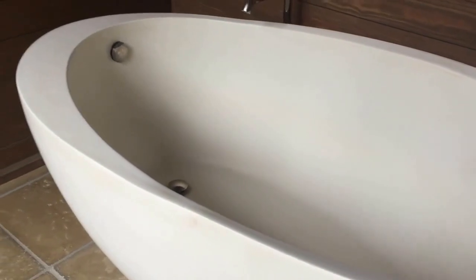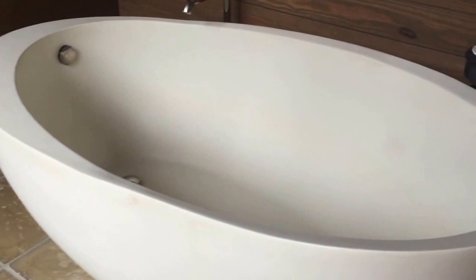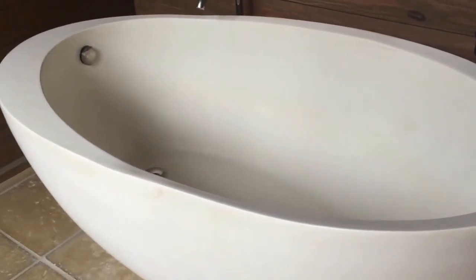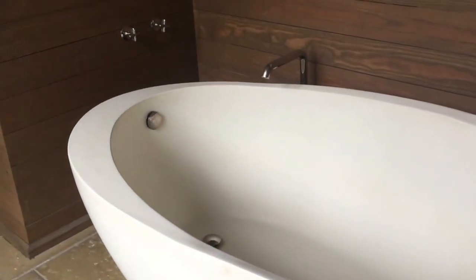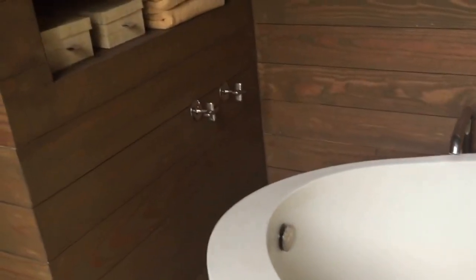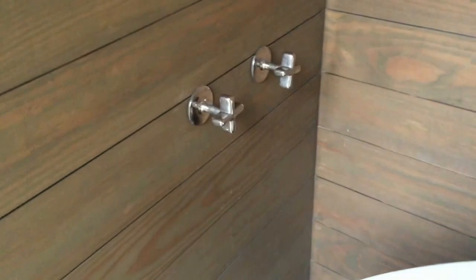And I'm not sure exactly how it's made, but as soon as the water hits it, it warms up. It just absorbs the heat from the water, and so the tub gets nice and warm. And the handles are on the wall. The faucet handles are on the wall in front of the tub, and then there's the faucet.